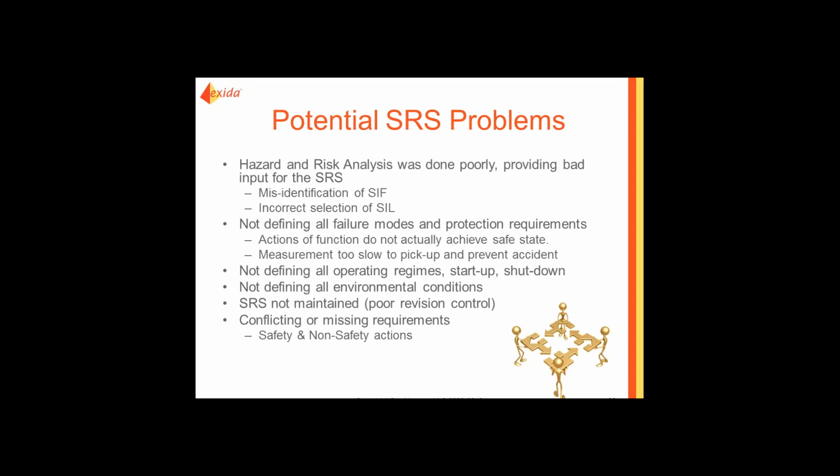Diagnostics play an important role in both, but more especially in continuous mode applications, where you need to have them running at least 10 times faster. In demand mode, you need them at least twice as fast as the demand would come in. So for example, if in demand mode you've got a 1-year expected demand, you should be proof testing every 6 months.